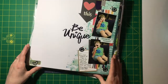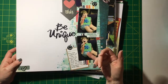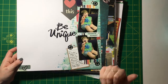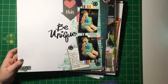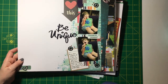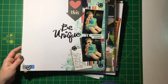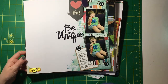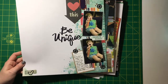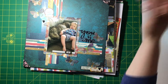Random was the challenge, and so this was literally a random day of my son eating a giant churro in a chair. And it's truly random. That's exactly what it is. So that is that. This I used Wildflowers and Honey, and then some of the Vicky Boutin mixed media paper, and I like that it turned out really good. Got a lot of 2019 done, actually. Woohoo!